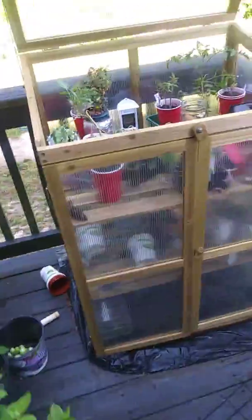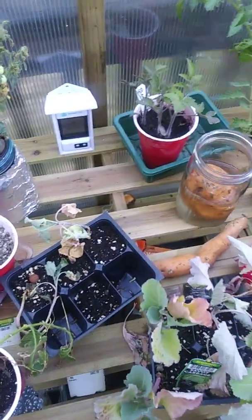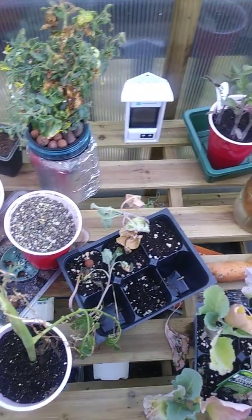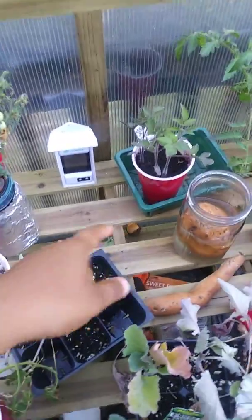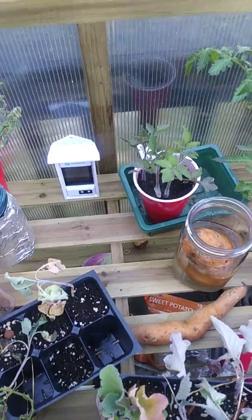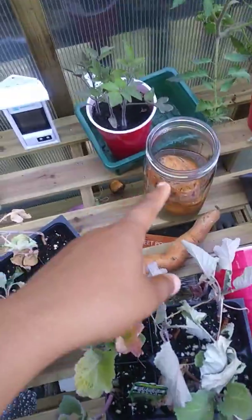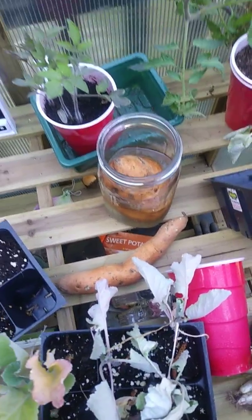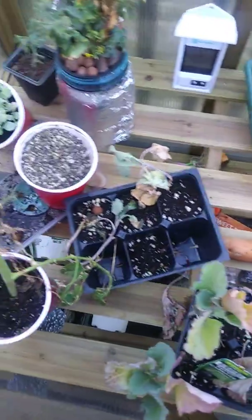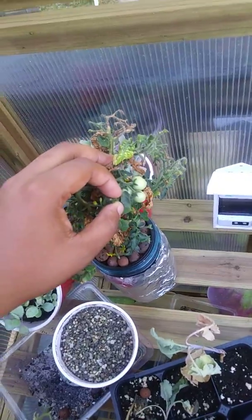Over here is where I keep some of the plants. This is where I kept them when I first started a lot of my plants from seed. Since then they've moved out, but I have some stuff left. I have to put those tomatoes in some pots. Trying to get the sweet potato to grow some roots. And this is just a little miniature tomato plant. It grows little tiny tomatoes.